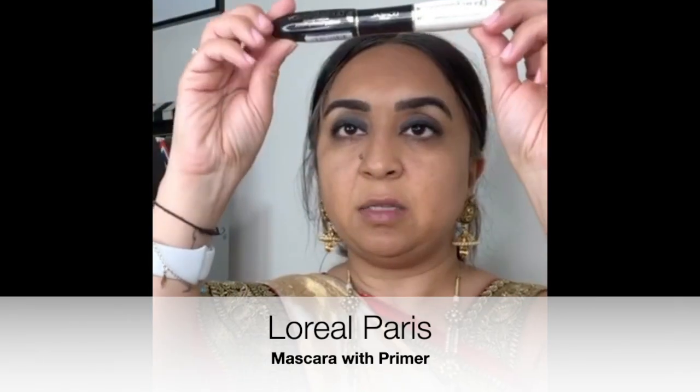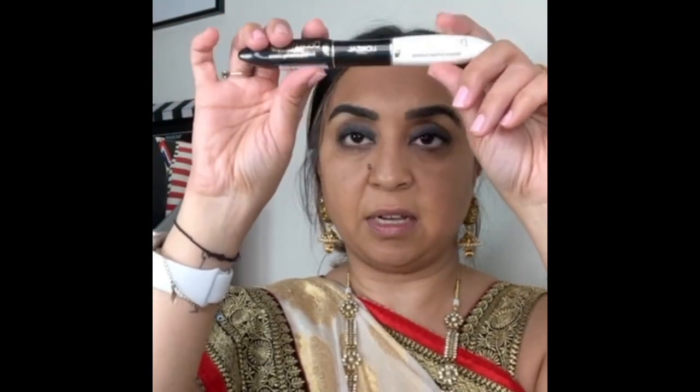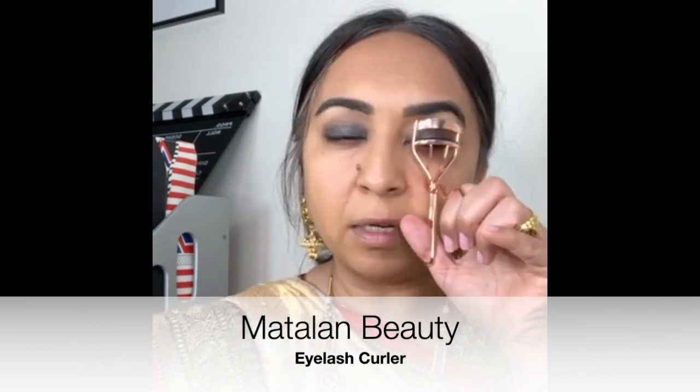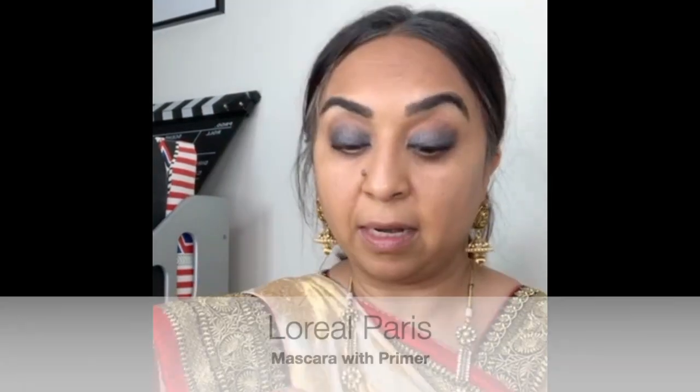Now I want, and this is by L'Oreal, it's got a primer on one side and it's got the actual mascara on the other side. So this is the part I put on first, and then this is the part I put on after. And what this helps you to do is it really extends out kind of the lashes. So I've got an eyelash curler here, and I'm going to curl my lashes first. So get the lash in. So that's the difference you can see in the eyes that a lash curler makes.